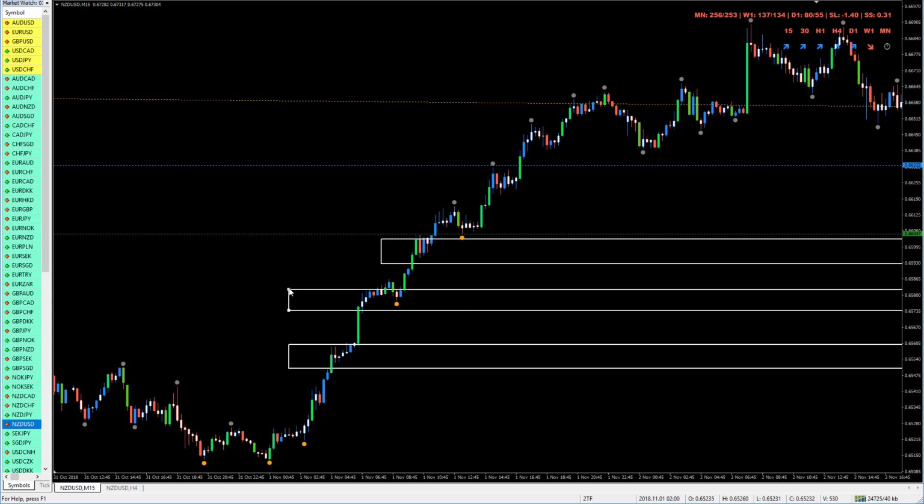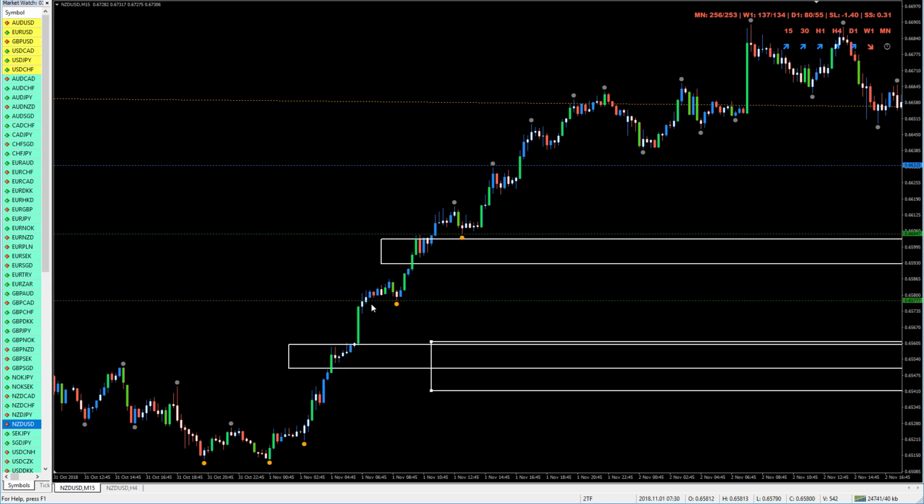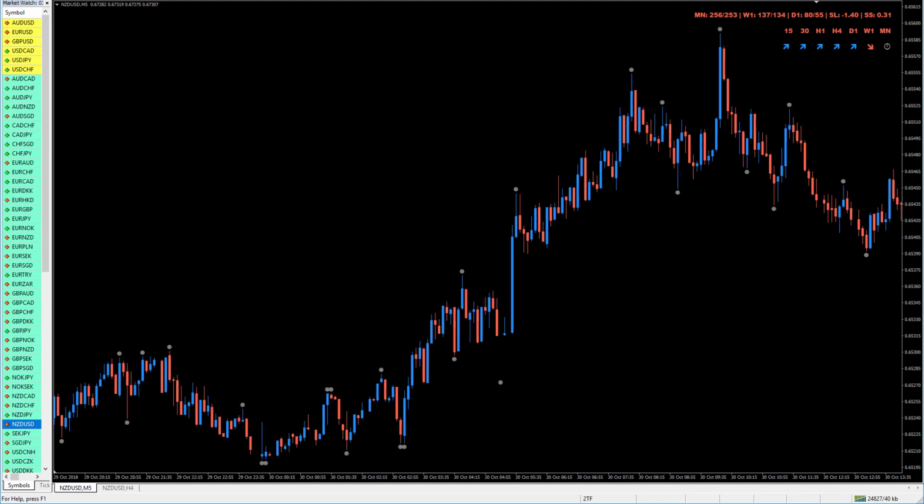What do we have here? We have the release. We have the lowest pullback, which is here, which is going to be like some 5-minute area, I think. Let's have a look, maybe. Let's see if I got enough data there.